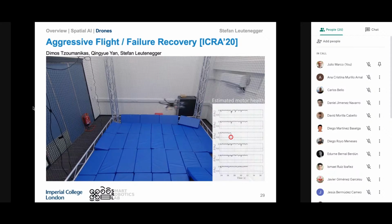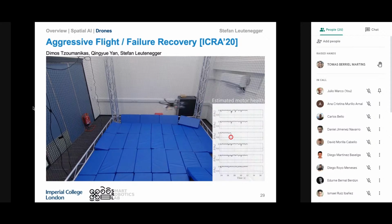So I think it will probably be a combination of finding the right sensors for the right task and perhaps also adapting the hardware to support the kinds of tasks that you want to perform. Yeah, and that's how hopefully we can make progress.